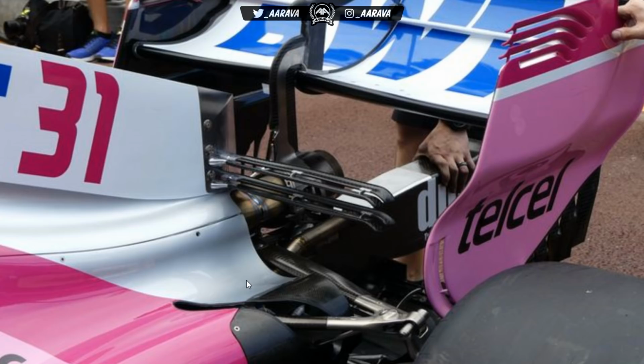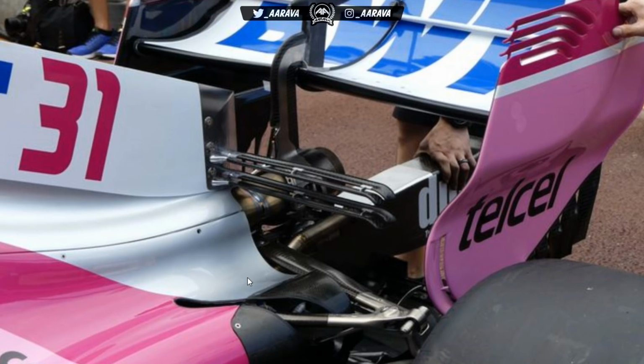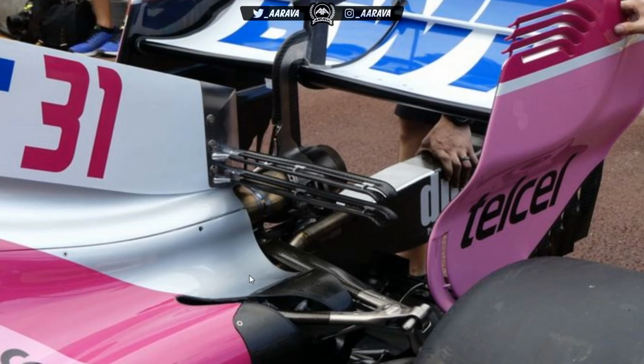And the way they've sculpted it is also almost like a little bit of a scoop, which is going to encourage the air to swoop down in that area, which is just below the T-wing and the entire T-wing area, and so trying to work that in. So not only the T-wing itself, but hand in hand come some bodywork upgrades as well for Monaco.